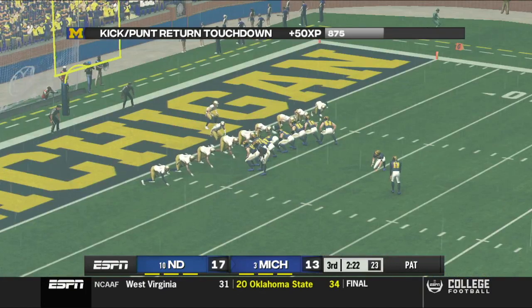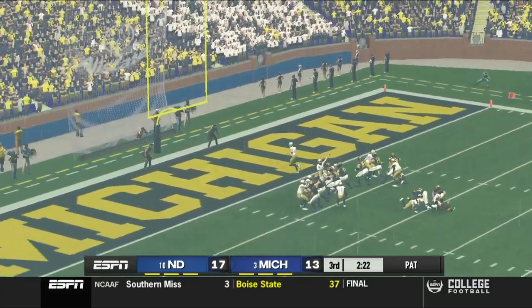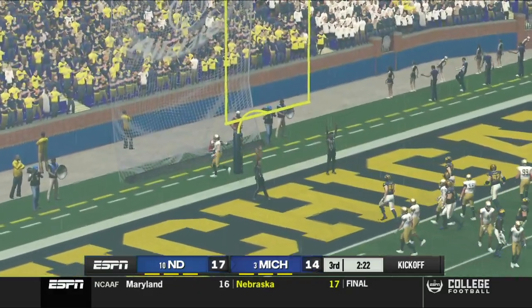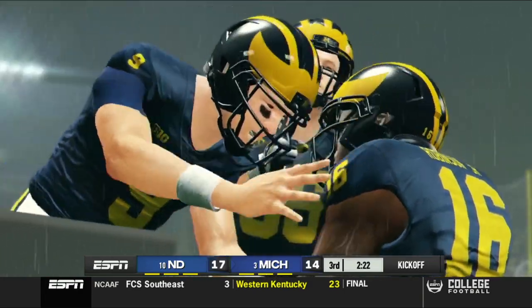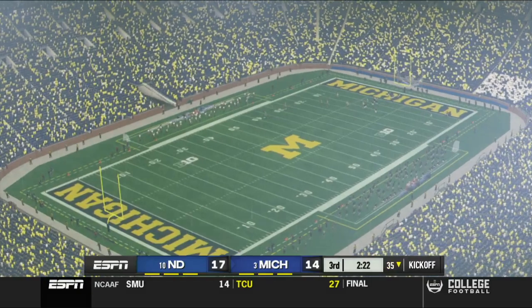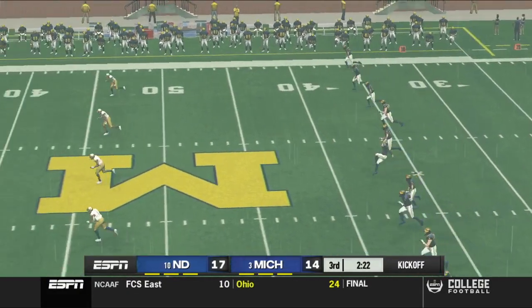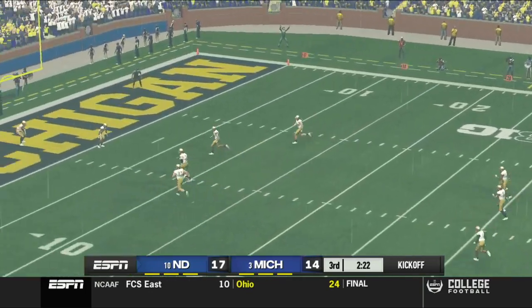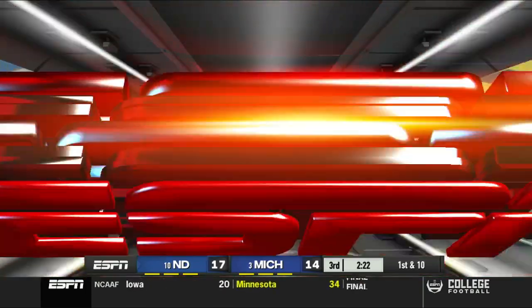Here's the extra point to draw within 3 points. And he hits the PAT. Moody has his kick team lined up, and he is set to kick this one off. And he got all of this one. Great kick. And it goes into the end zone, down for a touchback.